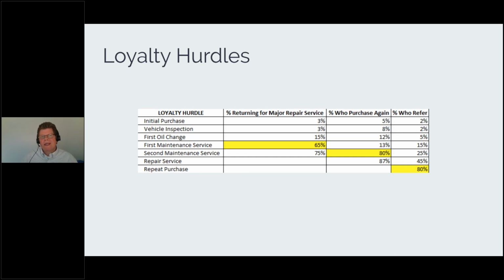Those are 3 big things in the automotive business that you want. So you want people who buy cars from you to come back to you if they have a major breakdown. You obviously want them to buy another car, but even better, you want them to refer their friends. So he started to do a lot of analysis on when people would come in and what types of activities they would do and how much more likely they would be to hit one of these major milestones. And he identified these loyalty hurdles.